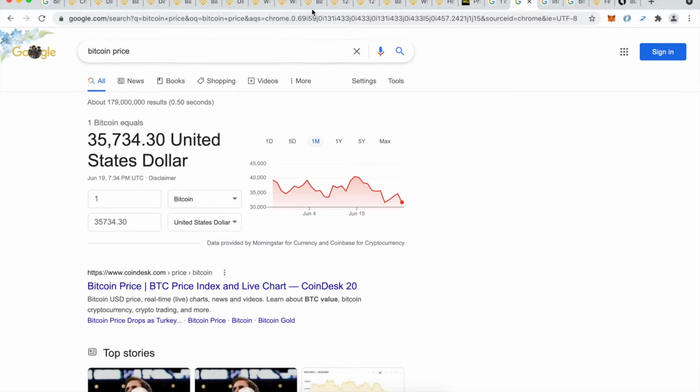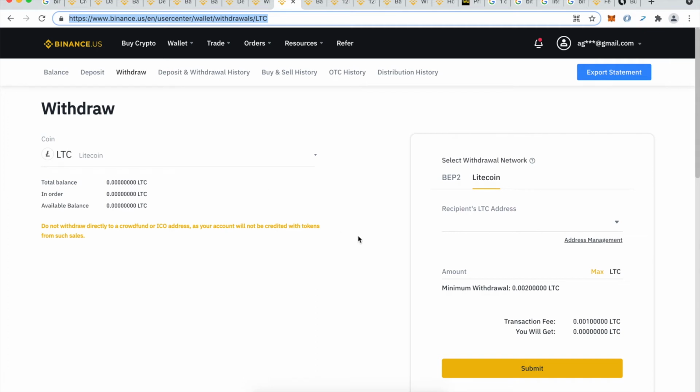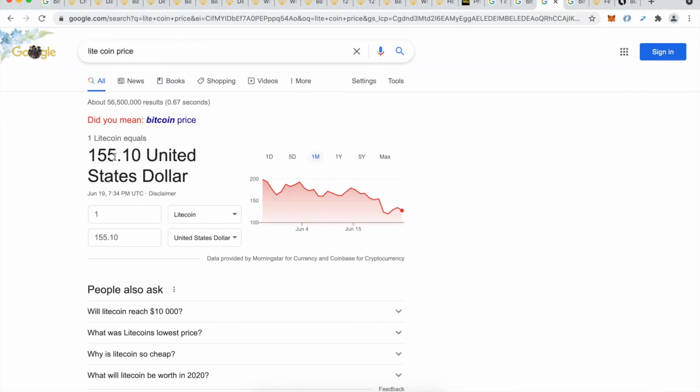So let me go back here and show you the fee for Litecoin. This is the page to withdraw Litecoin. And down here, it tells me that if I want to withdraw Litecoin, it's 0.001 Litecoin to send it from Binance to Bitso. So if I come over here and look at the price of Litecoin, it's 155, so significantly lower than Bitcoin, which means that at 0.001, I'm looking at 15.5 cents to send Litecoin from Binance to Bitso.